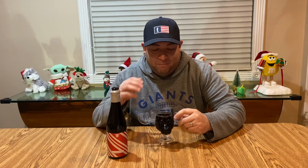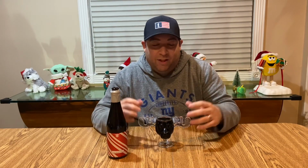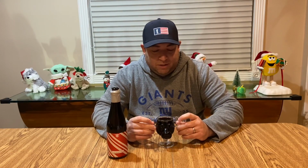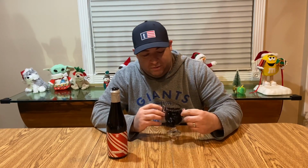As soon as I open this beer, you can smell the peppermint just coming out of it, hitting you right in the face. You can smell right now, just as the mug is up here, I can smell the peppermint already. I love peppermint, I love Christmas flavors, so I'm really excited for it. I love bourbon stouts as well. I know I'm not a stout guy, but I think it's barrel-aged, a bourbon, I'm a fan of it. I'm a huge bourbon fan, love drinking bourbons, so I'm really excited to taste this beer. Here we go.